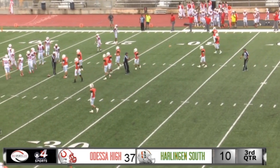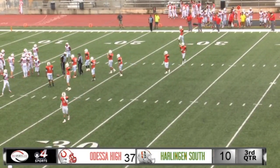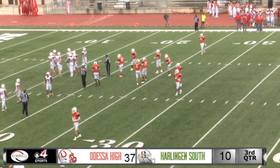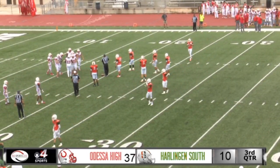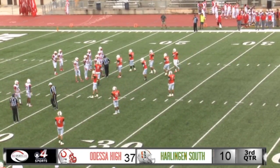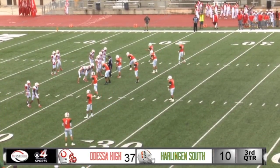So, again, we do have some personnel shifting in for Odessa High. Looks like their offensive line is pretty much intact. It is. But it does look like they have a couple new wide receivers. They still have Caulfield out there. They still have Galindo, who have been very active tonight. But they do have a new quarterback, new running back, and I know for sure a new receiver.